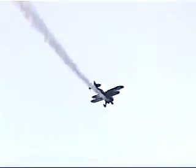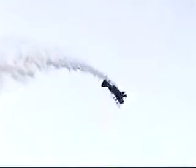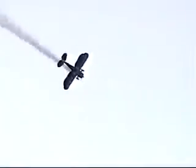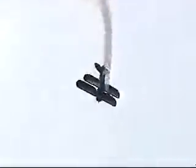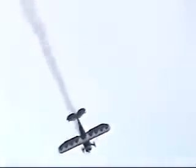Truly the most unique and unusual aircraft in the air show business today. As Jimmy rolls the airplane, dives towards show center. And now the airplane snap rolling and spinning towards the ground. He recovers from that by stopping the rotation. The wings bite the air, generating lift once again.